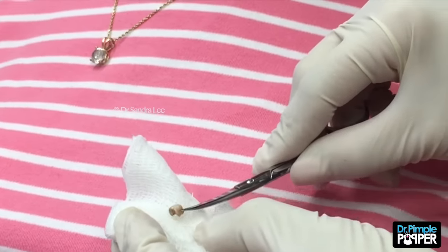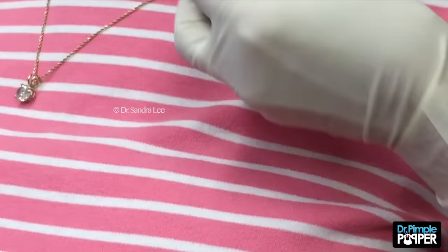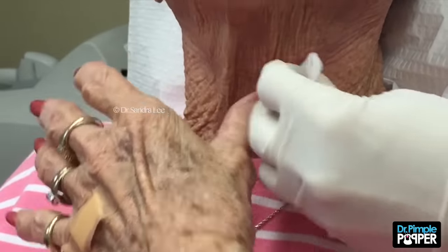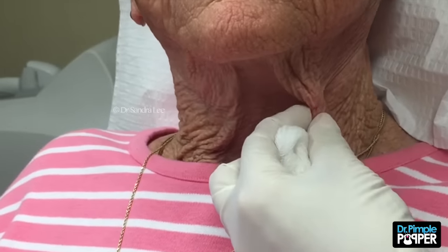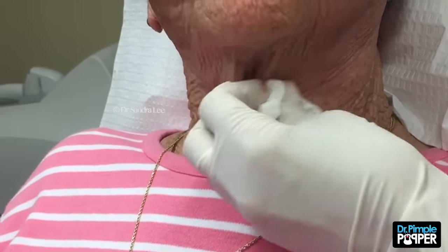That looks like part of a tooth. Probably a little rotten tooth, huh? But all gone, nice and flat. Take a little feel of it, so nice and flat. That feels a lot better. Just a little nick in the skin, but let me just make sure. I do think we got it all. Is there one next to it? No. Put a little band-aid on it.